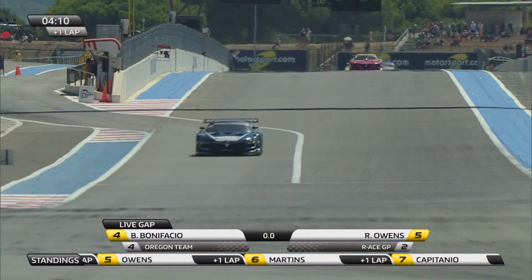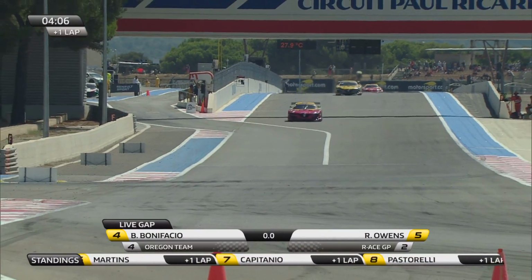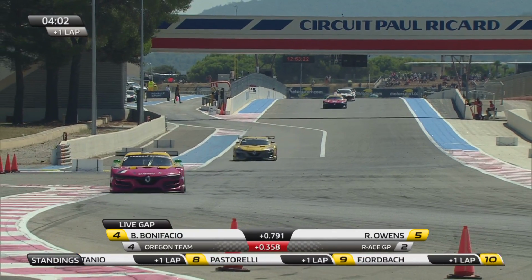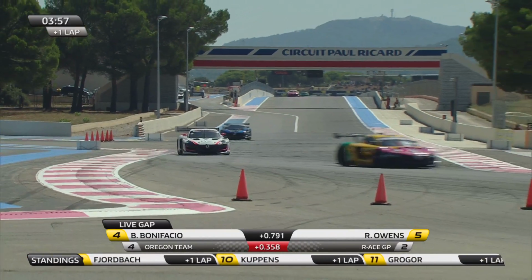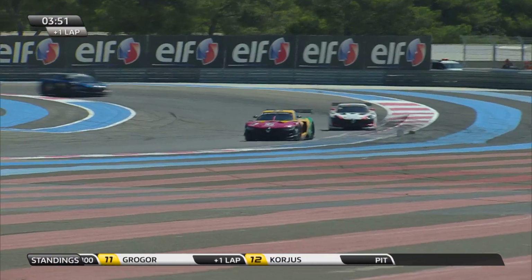Car number 4 running in 4th, Bruno Bonifacio, about to complete lap 10. Pieter Schothurst safely onto his 11th tour. 5.1 seconds is now the gap. He's finding more and more time on David Fuminelli. Fuminelli almost 2 seconds clear of Nelson Panciatici in 2nd position rather.